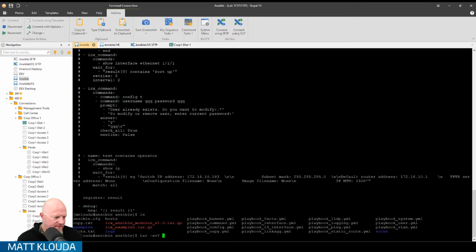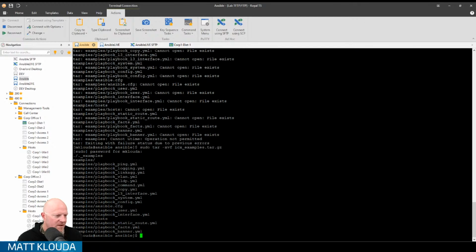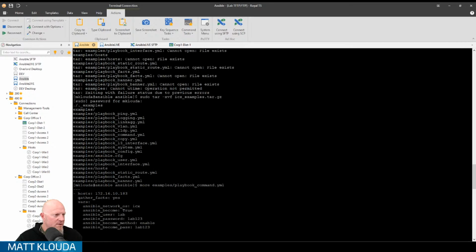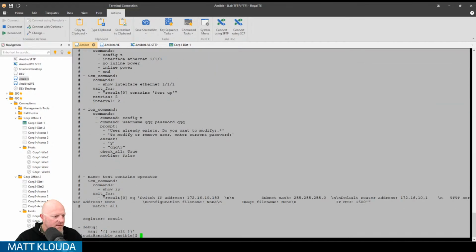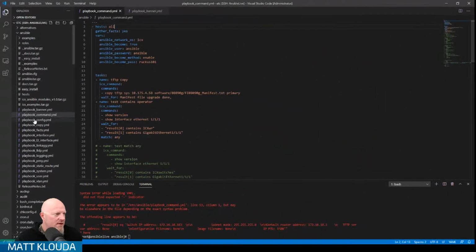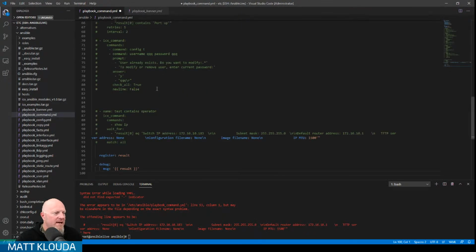tar xvf ICX examples. Okay, I'm going to pull these back out. I'm going to pull that command one back in. Playbook command. This is what I wanted. This is the original raw one where it's just doing a show on interfaces. And this way we should be able to get it pulled in correctly. Okay, that's what I was looking for right there.